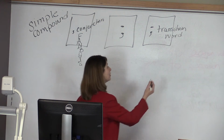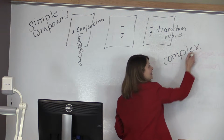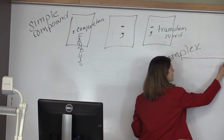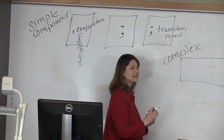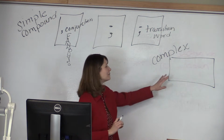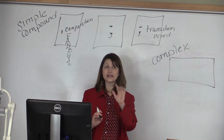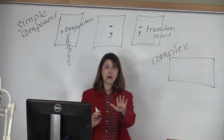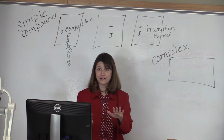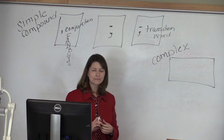A complex sentence is a little different. So I'm going to call it a window. It's not a door. It's a window. Because which of these is harder to get through? So sometimes the complex sentences are a little more difficult to navigate. Not impossible. Once you watch this little lecture, probably not even hard. But it is a little harder than these. We're going to call them complex.